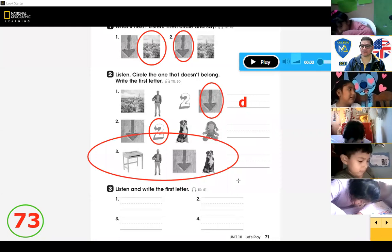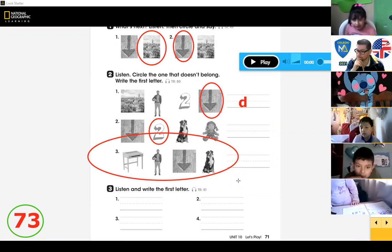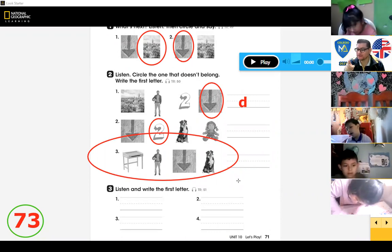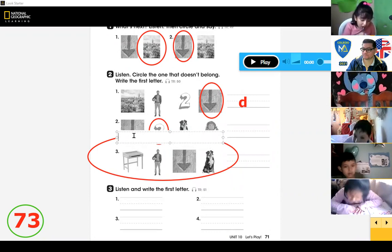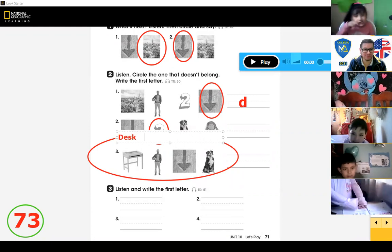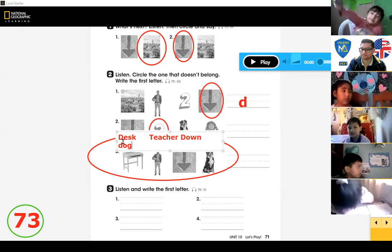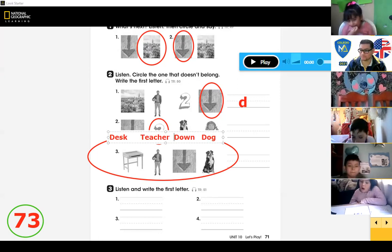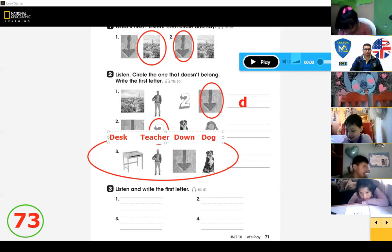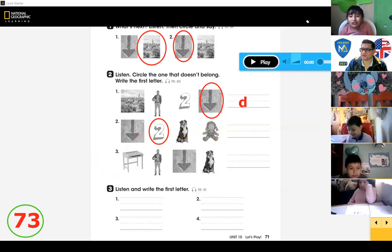Here, what doesn't belong on this part? We have desk, teacher, down, dog. What doesn't belong? Teacher. Oh, great. Teacher. We have desk, teacher, down, and dog. No? What doesn't belong here? What doesn't belong, students? Teacher. Teacher, right? Teacher doesn't belong. Yes. So let's circle here, teacher.